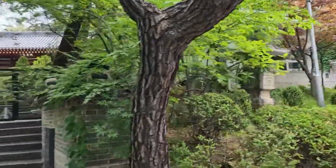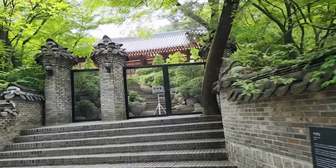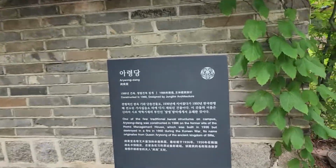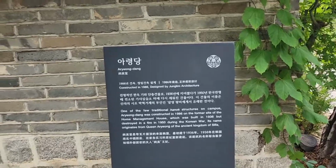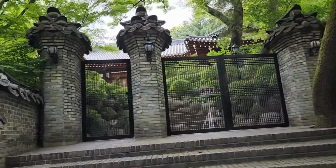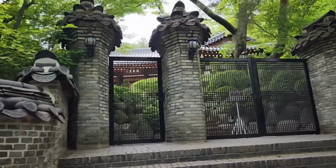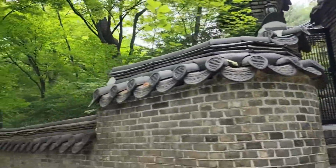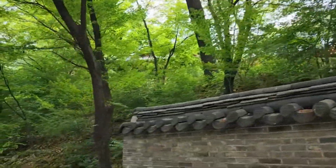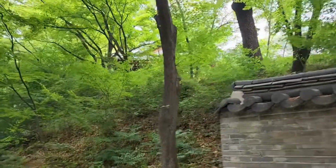It doesn't even feel like we're in a university anymore. I don't know what this building is exactly. Oh, there we go. They actually just have a traditional hanok built, or I guess the campus was built around this. This existed before the campus did, but wow, that's so cool. That's really, really unique. Wow.